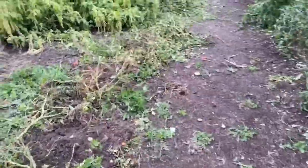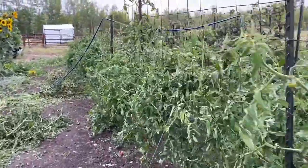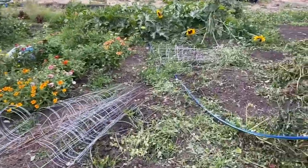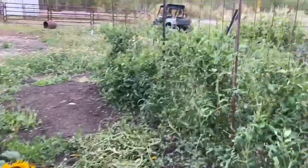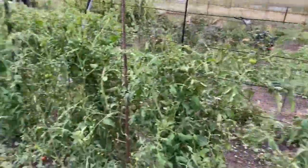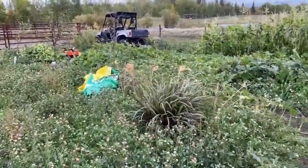Yesterday, I harvested the tomatoes. I still left these on. I was bracing for the weather yesterday, but pulled all these Beaver Lodge ones out. We're having some really bad weather, and so I'm just playing it safe and getting things out.